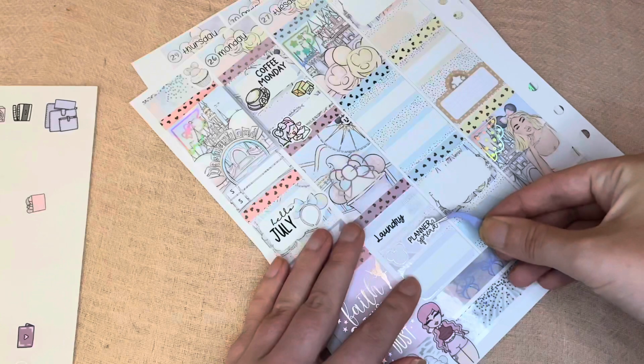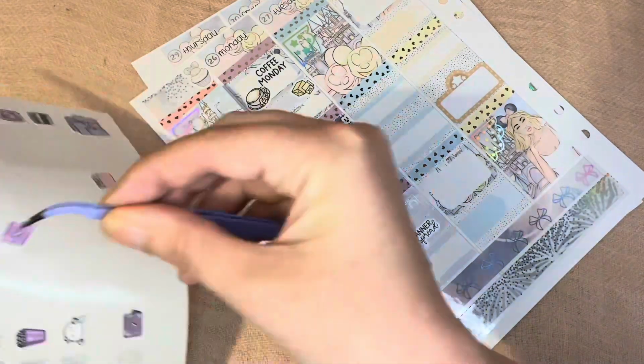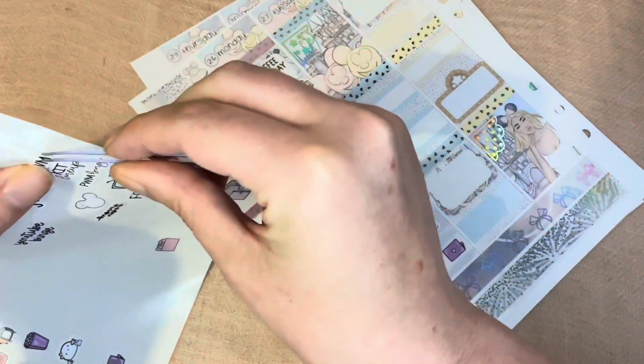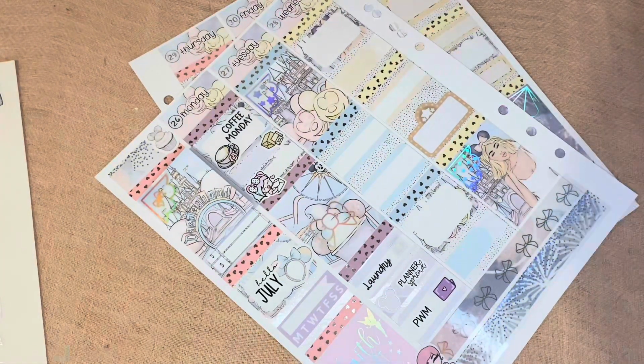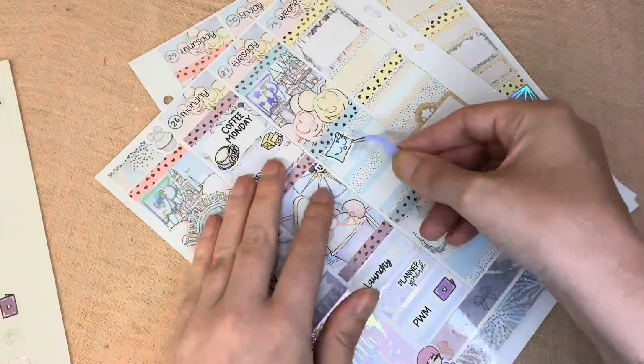The Disney Mickey Mouse ears are from the Honeybee shop, and I use these to mark that I uploaded my planner spread to Instagram. The planner spread script and the Plan With Me script are from Planner Bow, and the laptop is from Planner Face.